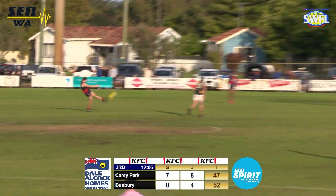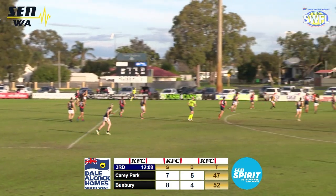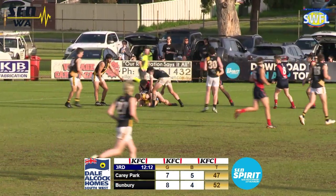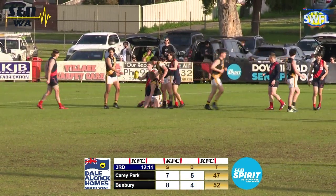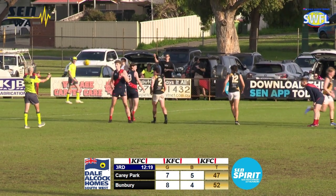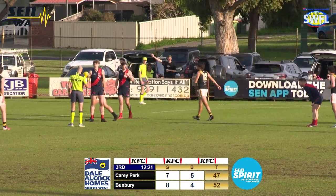Bunbury's starting to tighten up their defence. It's a beautiful looking left foot kick there, looking for Morris, who's been moved forward. It goes over his head, comes out the back there towards field. And the ball's tied up just inside Carey Park's forward 50 as they look to respond.